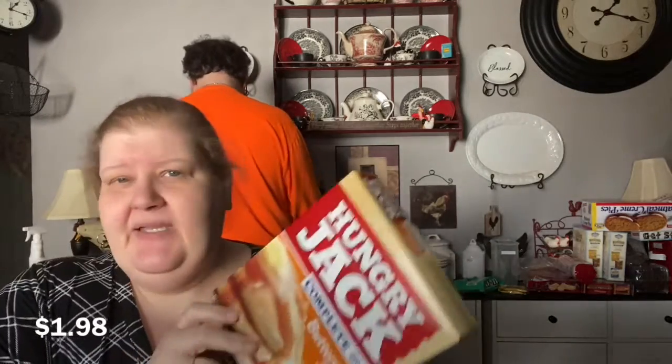We needed pancake mix. I actually need my pancake mix, but I had to buy it in Texas, so I don't know what I'll be doing. But this is Hungry Jack Complete Buttermilk. This is what Mom likes. We get that for her. Sometimes we get the light and fluffy, but she likes the buttermilk.